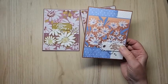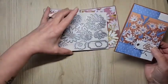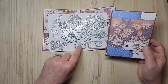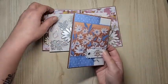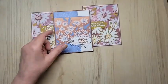It's one of those little pieces I showed you from the dies. Are you still there? It's this one. So I actually cut that down and attached it to the back. Alrighty, so there are our cards for tonight.